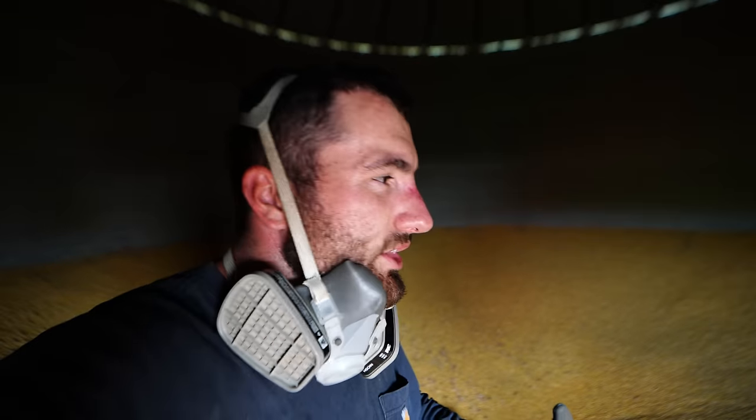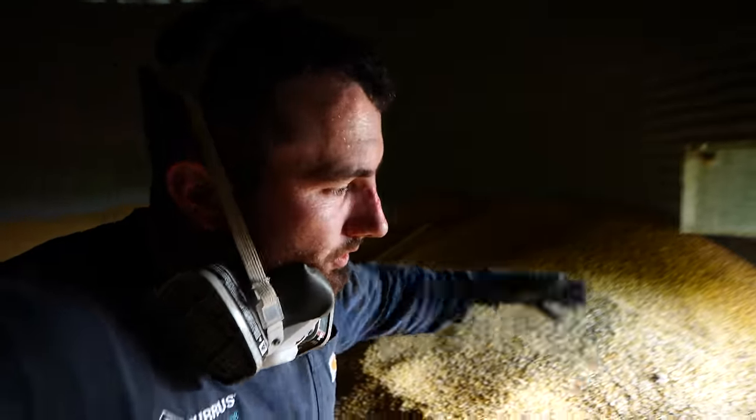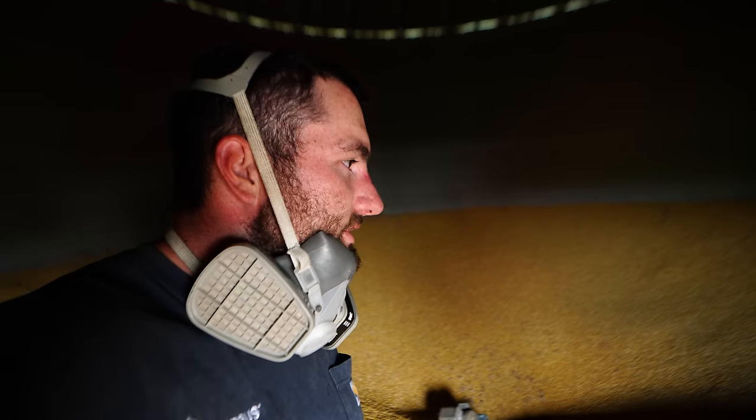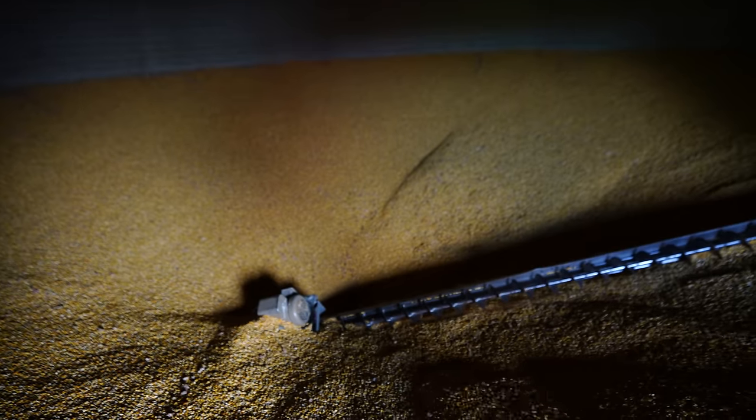The ideal scenario is that you get the sweep in, turn it on, and clear the corn out from the door. That way you can open the door all the way up and it's easy to get in and out on the next load. Doesn't look like that's gonna be the case here, so I'll be here first thing in the morning working on this one. It just keeps flowing down.